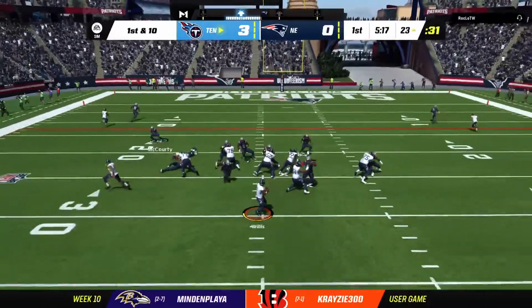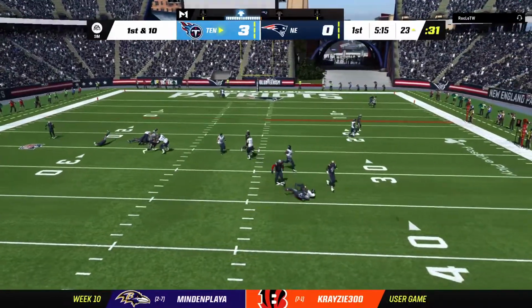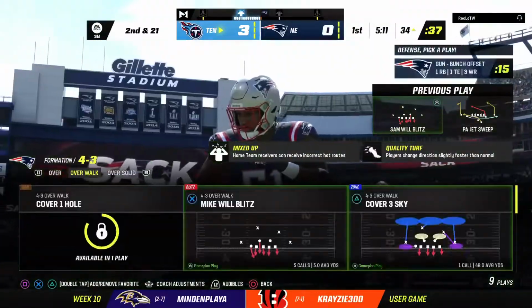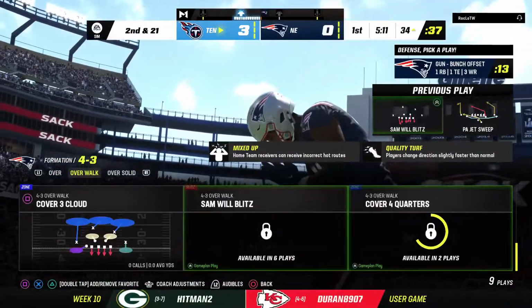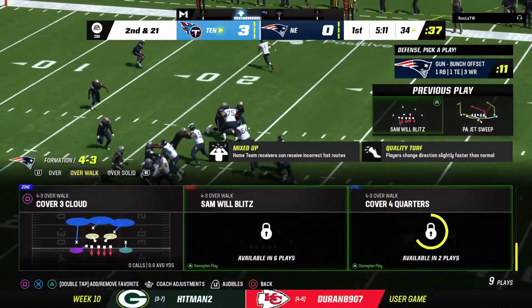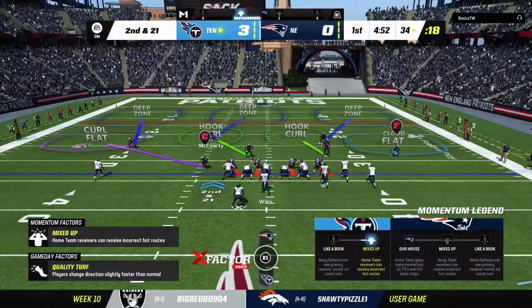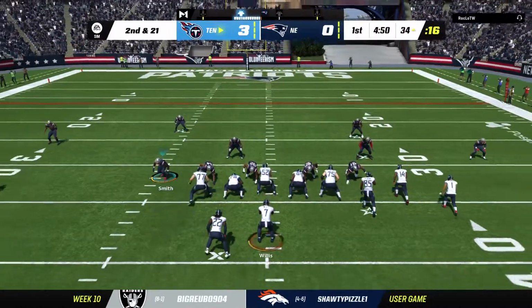They go play action with Willis. And he can't get rid of it. He's taken down. Roquan Smith, he's the one to get him, and that is sack number 7 for him on the year. So 2nd and long, and got to be careful not to fall out of field goal range.